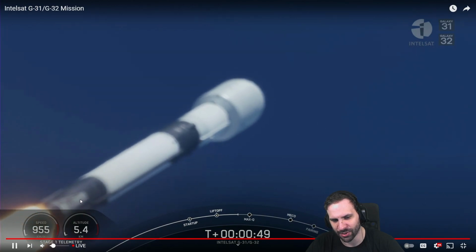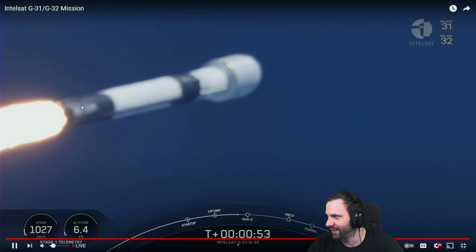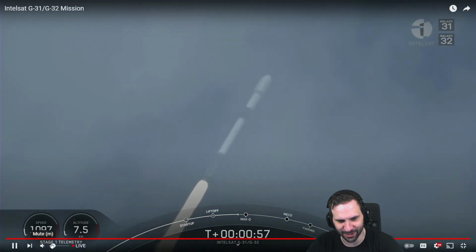I love how there's marks where the grid fins and the landing legs were. There's straight up marks. See that? That's weird.